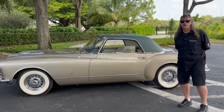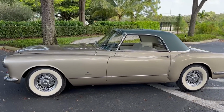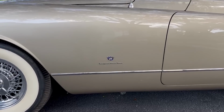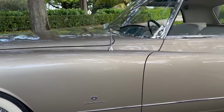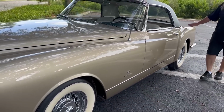So let's talk about the car some more. This is a custom one-off bodied 1956 Chrysler 300B, bodied by Boano in Italy, bequest of Gianni Agnelli. You can see some things about the car. Got some very striking lines. It's got a lot of detail, you know, the fender hips.